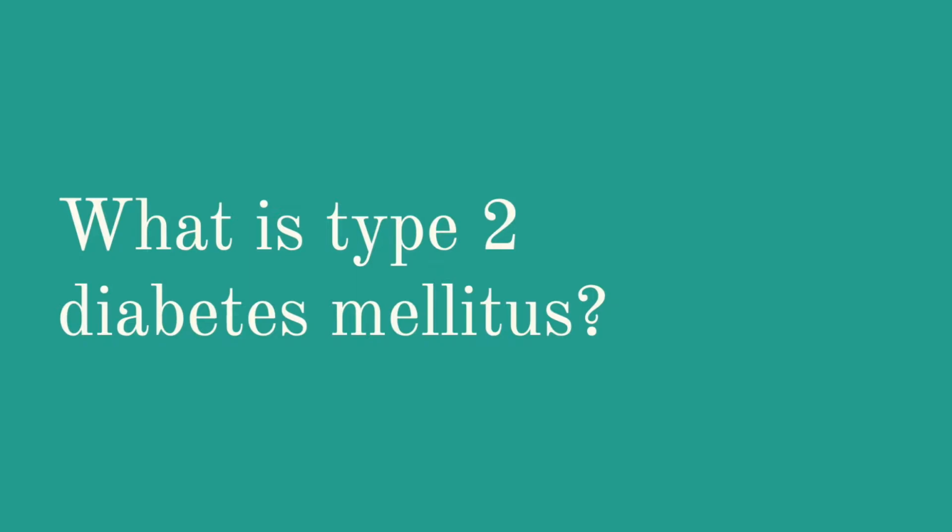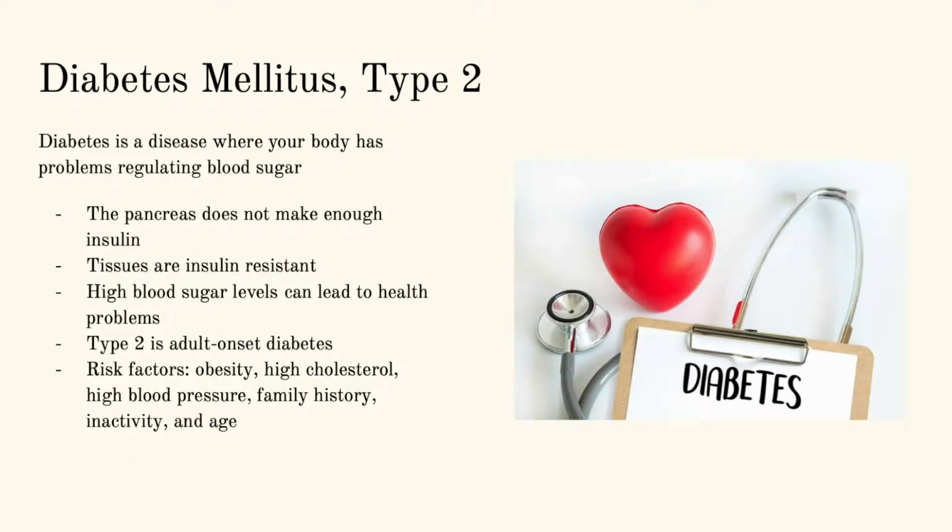What is type 2 diabetes mellitus? Diabetes mellitus type 2. Diabetes is a disease where your body has problems regulating blood sugar. The pancreas does not make enough insulin, and the tissues are insulin resistant. High blood sugar levels can lead to health problems. Type 2 is also called adult onset diabetes. Some risk factors include obesity, high cholesterol, high blood pressure, family history, inactivity, and age.